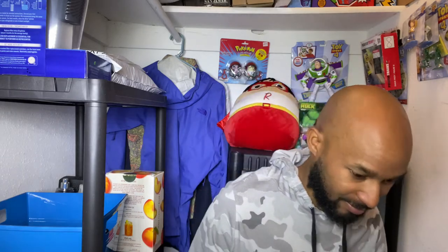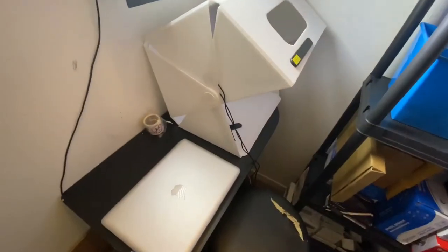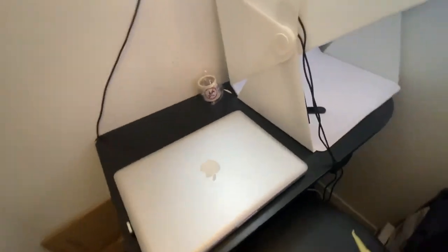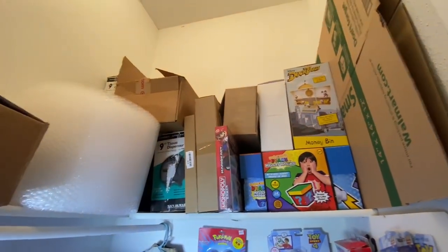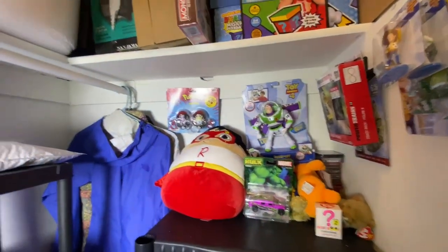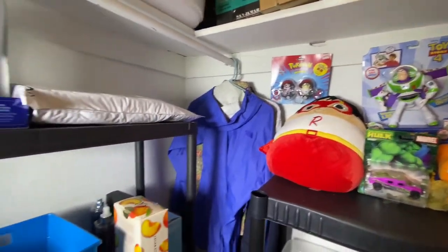Okay, y'all, I'm pretty much done with my whole rearranging. I think I got pretty organized at everything. Let me show y'all. Okay, so this is my workstation. It's where I take the pictures and get my computer set up. Then up here, I have the stuff that's kind of been sitting for a while. And these are my most recent listings.